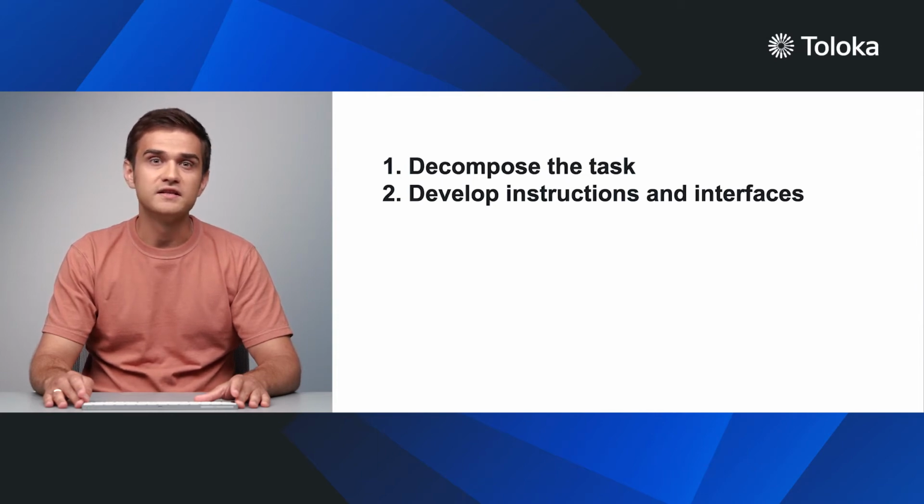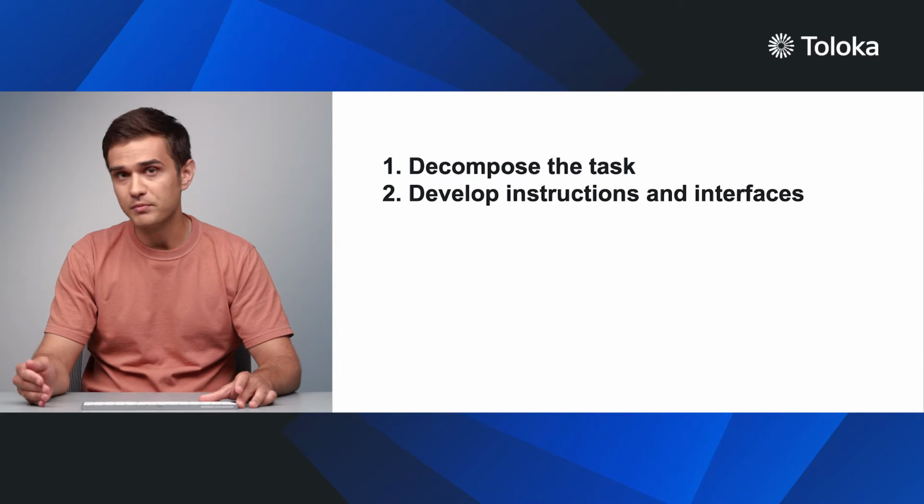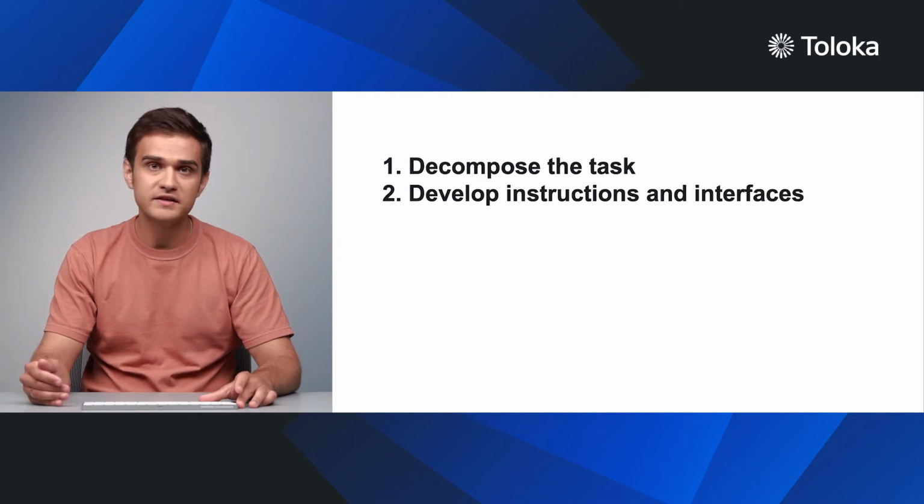Next, you need to write clear instructions and make convenient task interfaces. If you did the decomposition step correctly, this step will be straightforward. Your instructions and interface shouldn't be too complicated. Make the instructions clear and include some examples. You can use a template from the interface. Remember, the point of both instructions and interfaces is to help performers do your tasks well.